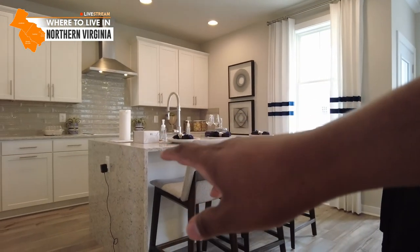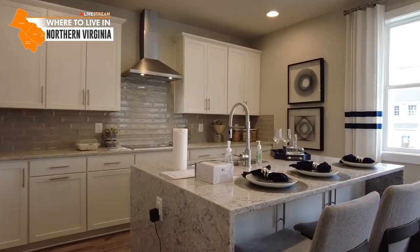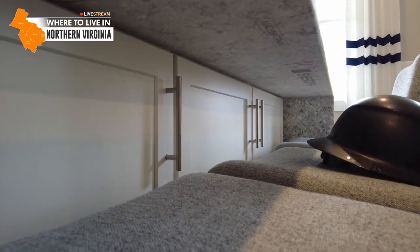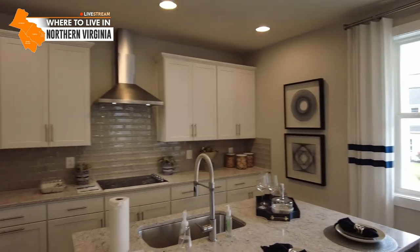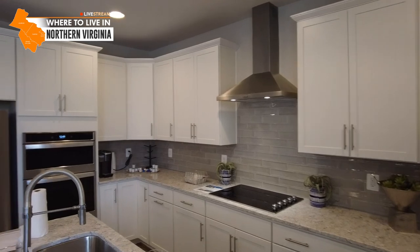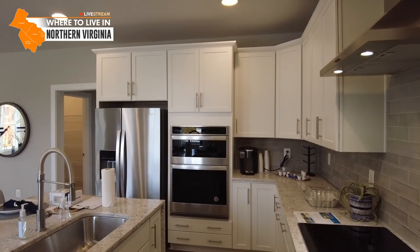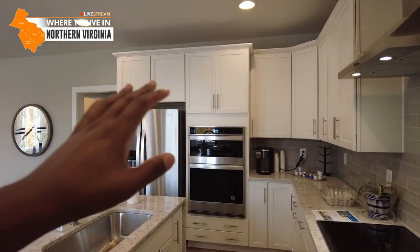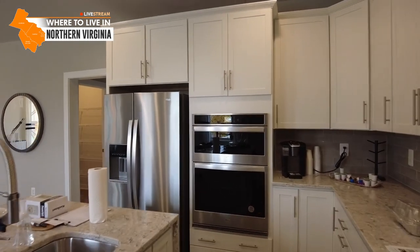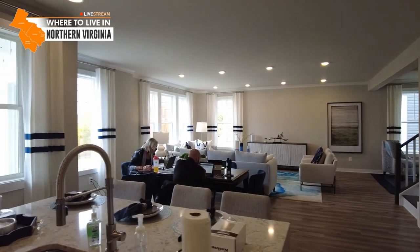And we have our kitchen. The kitchen island looks to be a little counter height, and we have a little storage underneath. Plenty of cabinet space. I love what they've done by having this window on this opposite wall here, so you'll get a lot of natural light coming into the kitchen area. We have our microwave with our wall oven. Full-size refrigerator.